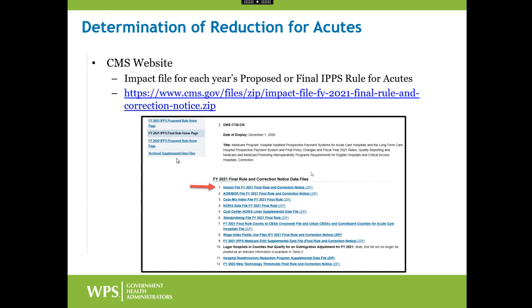Now let's talk about how a facility knows whether they're subject to that reduction. For the acute care hospitals, as I said, it's all based on the federal fiscal year. It's all claims related. So you can actually see this on each year's proposed or final rule on the CMS website. All of the various files that come out of that rule, out of that Federal Register, are stored on this website. So here I've just taken a screenshot.